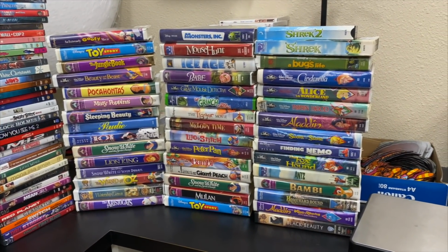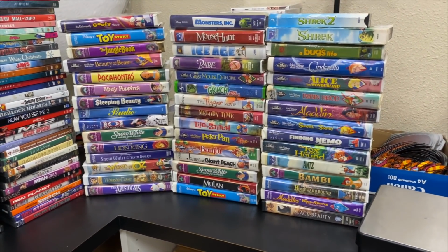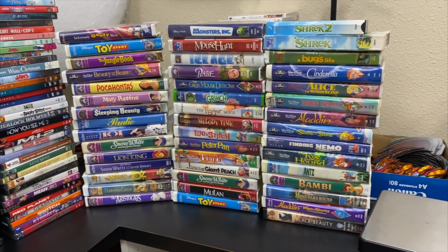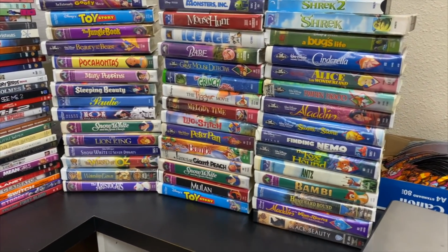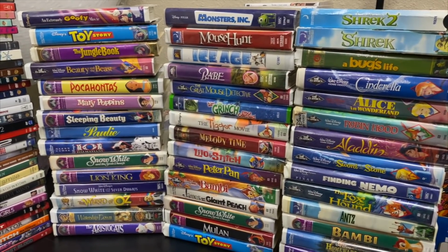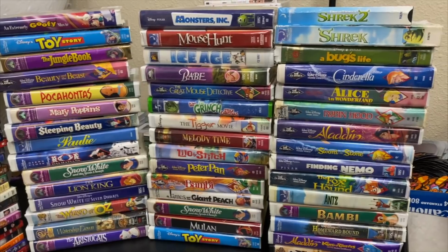Disney VHS, some people, for whatever reason, think that the Black Diamond ones are expensive, or the Little Mermaid with the wiener in the castle is expensive. That stuff is not expensive. You can go to any thrift store and see 10 copies of all these for 99 cents. So I want to take less of them.